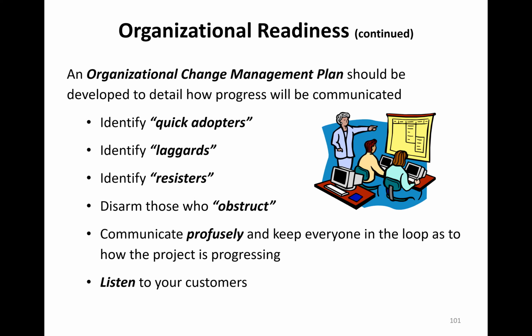The organizational change management. You want to identify who's going to champion the system, and then especially find out who's going to obstruct things and try to disarm them. You want to bring these people along through the change. And communication is important and listening is important.